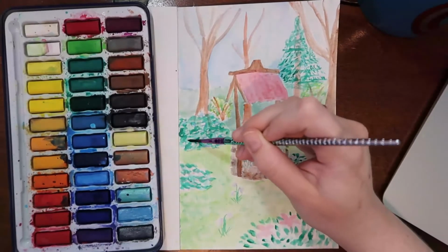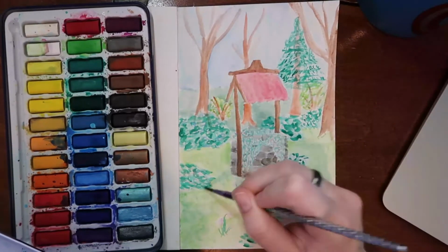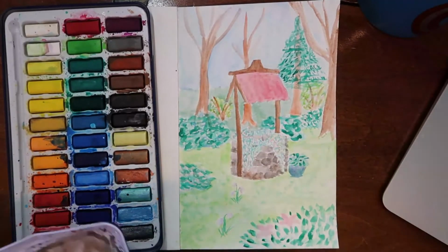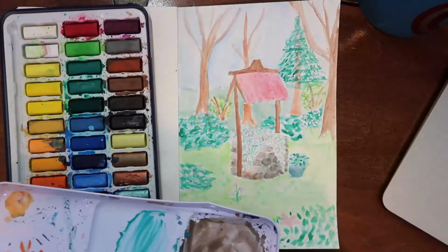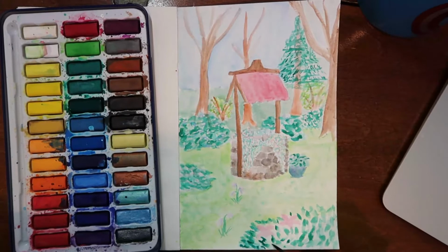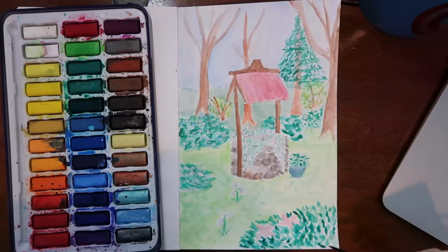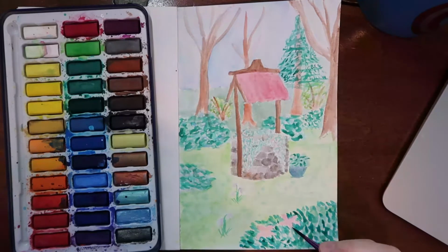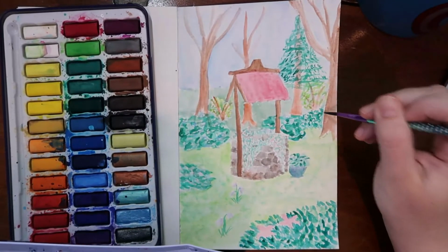And then I added a little blue pot underneath a little plant that I had painted, because I thought this is probably a fairly often visited little well. Someone might decide to actually put a potted plant in addition to all these wildflowers growing around. And I really enjoy how a potted plant can look really nice, and I think it adds a nice difference so that it stands out a bit from all the other bushes.